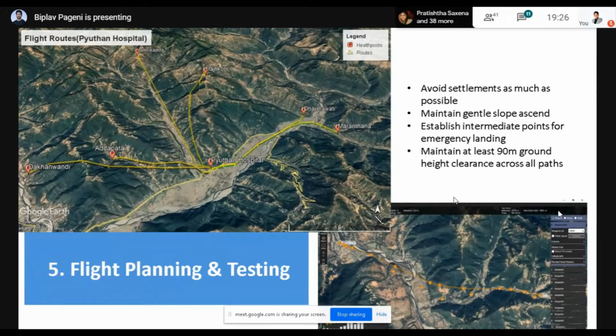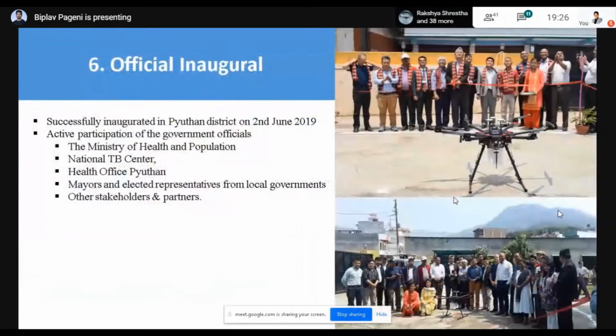The following considerations were taken into account while planning the flight route. After a series of test flights and detailed field mapping, the technical team was ready to start the operations. On 22nd June 2019, the project was successfully inaugurated in Bhutan district. The program was an extravagant affair with active participation of the following government agencies.